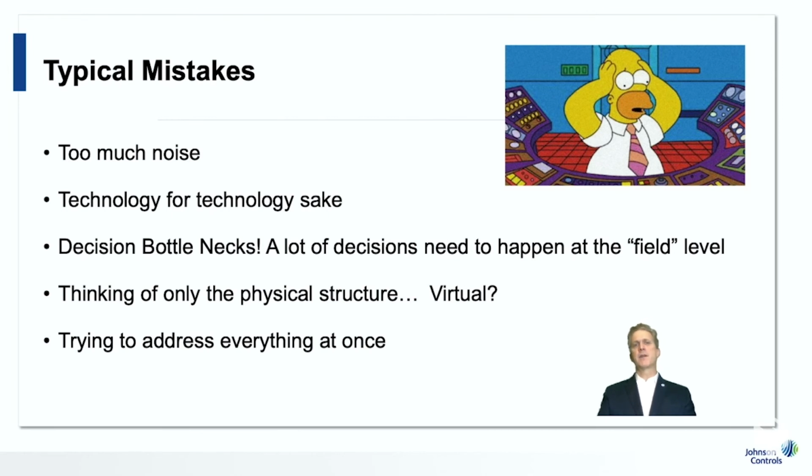Last but not least is trying to address everything at once. It's just not possible. You're going to have to be okay with just picking 3 or 4 of your top areas that you need to really address to make that command center successful, and then phase it in. It's okay to wait a year or 2. We're seeing that as a best practice now, but we still see an occasional command center here and there that is very, very ambitious, but unfortunately they really struggle during deployment and also making it a success.